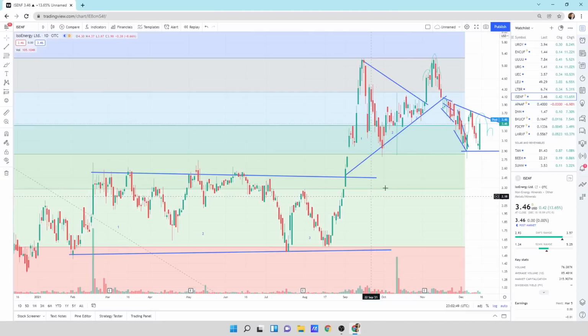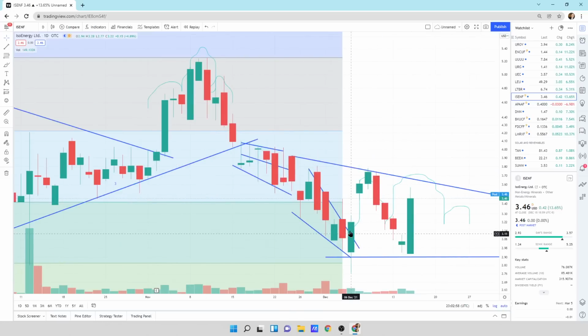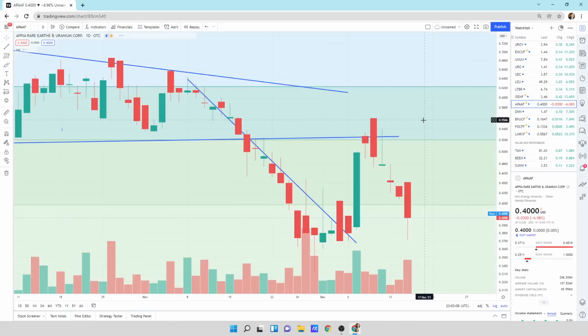ISO Energy, 13.6% up day, big old bullish engulfing of all these days before it. It's engulfing all of the opening and closing prices. I even drew it in here: the move down, the move back up. It's moving sideways. I drew this pattern in here, just guessing kind of what the pattern might look like, and maybe we can pop on higher here.